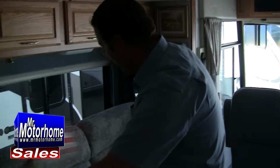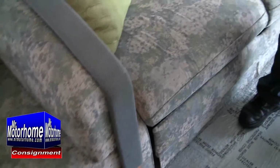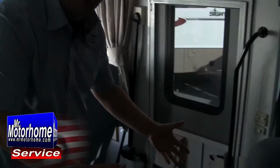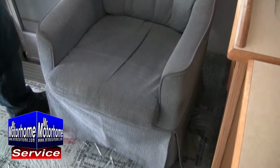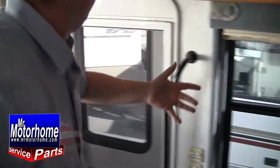A large dinette area that turns into a bed. Power couch. This is actually a Stitchcraft couch that Winnebago builds in-house. They again weren't happy with the quality level that the vendors were providing for their furniture, so they started building their own. Nice large chair here for you to be able to relax in. Day-night shade pull down, something that you normally don't get on one of this vintage.